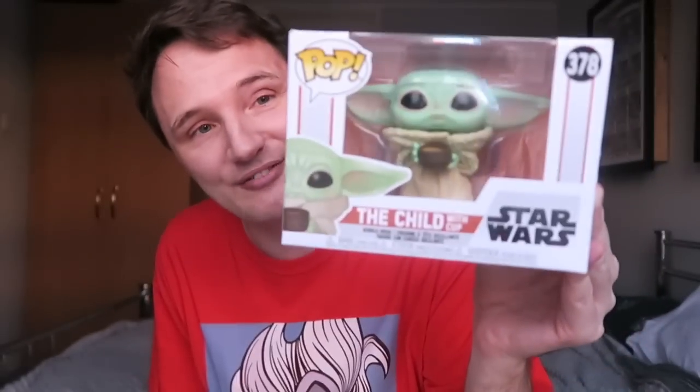I mean, I couldn't not have the child, Baby Yoda, Grogu. Whatever you want to call him, I love him. And this is my favourite version. This is my favourite pop of him, with his little cup, sipping the tea, watching it all go down.